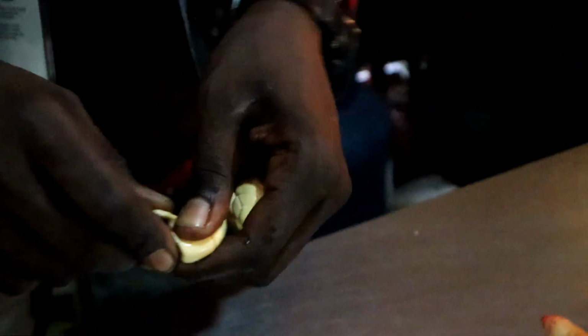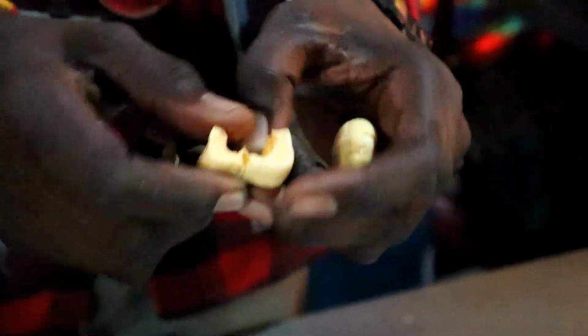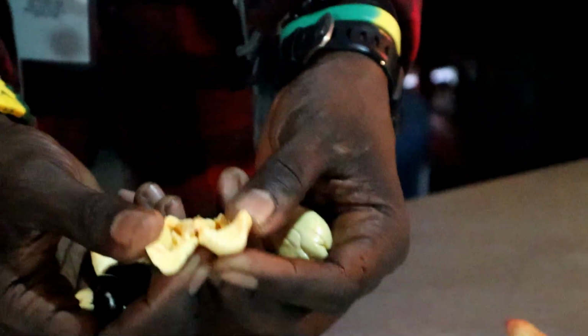Yeah, that's completely off. You can use a knife to take the seed, but if you're skillful and careful enough, you can still take the seed without leaving anything. Okay. So as you can see, this is very clean. Now, people at home, Ibby knows what he's doing.